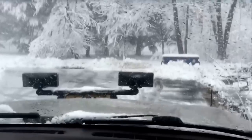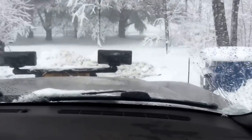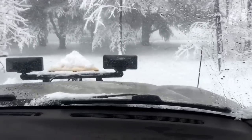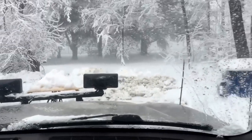But everything's so soft, everything's getting ripped up, and there's dirt everywhere from the mud. We had a huge rainstorm, so there's mud everywhere. It looks awful. But we'll keep you posted.